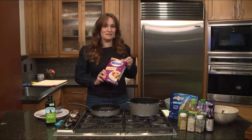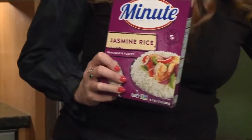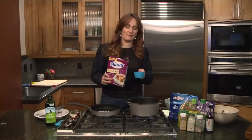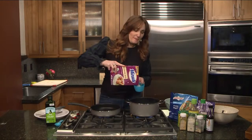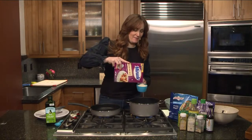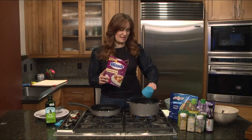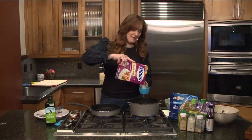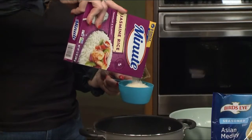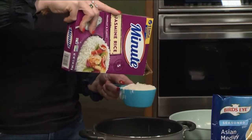This is so easy. You do 1 cup of water to 1 cup of rice. So we have 2 cups of water boiling right now. We're going to make about 2 cups of rice. We've already got the water boiling, so you're just going to pour that in. You're going to measure in about 2 cups of that wonderful Jasmine rice. And it only takes about 5 minutes to cook, which is really the great part when you're using minute rice.